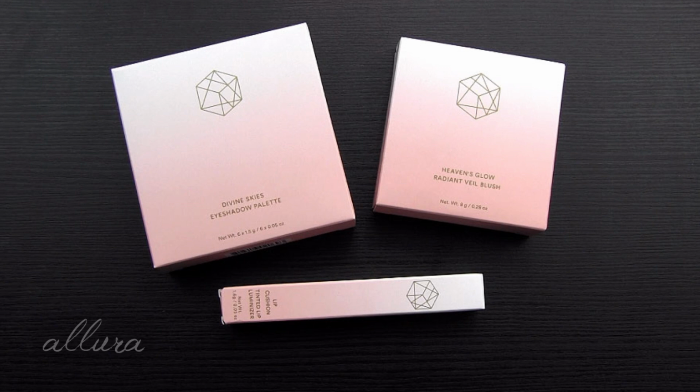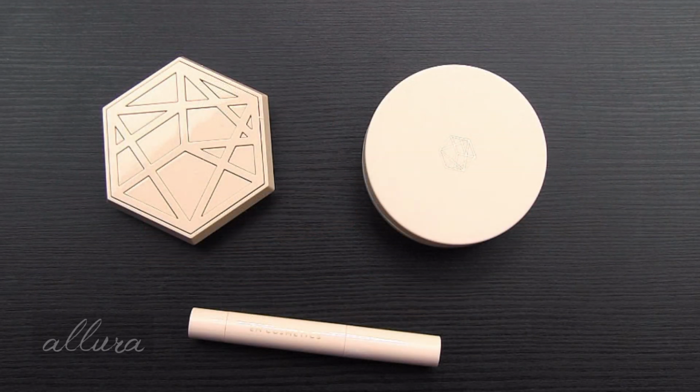All right, let's get swatching and looking at M Cosmetics' new Magic Hour collection. So the collection is eye, cheek, and lip shades dedicated to the most ethereal time of day. And as I stated, these are limited edition. If I look on the M Cosmetics website right now, the Divine Skies palette, that eyeshadow palette, is currently out of stock. I expect that they will restock it.